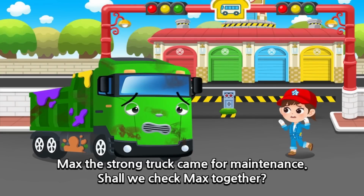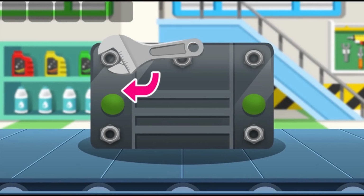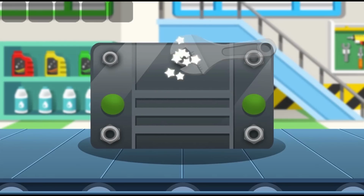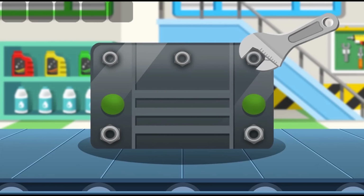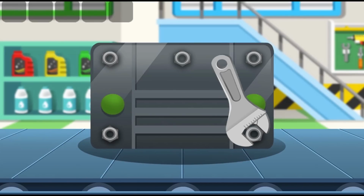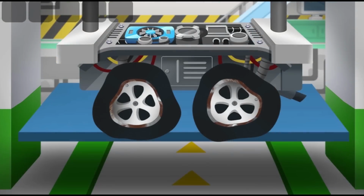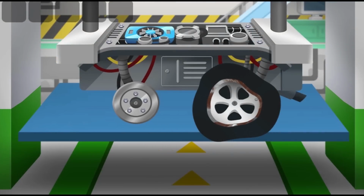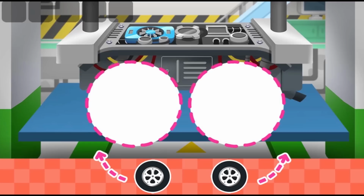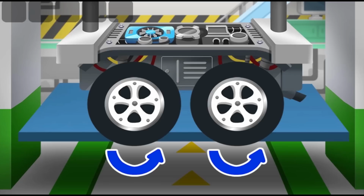Max, the strong truck, came for maintenance. Shall we check Max together? Turn the wrench around to tighten the screw. Broken wheel. Install a new wheel. Turn the wheel around to tighten it.